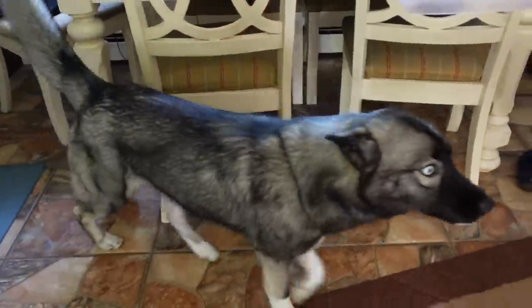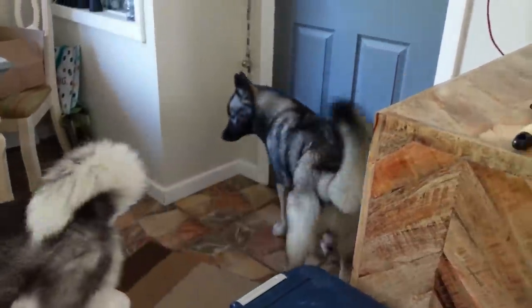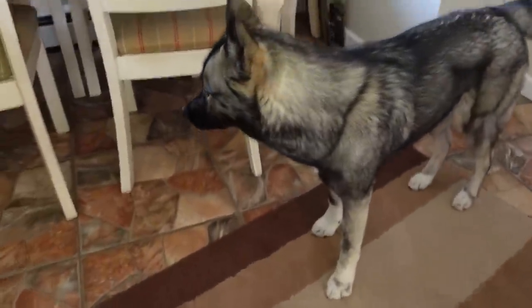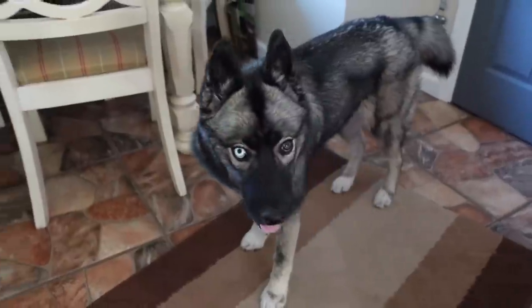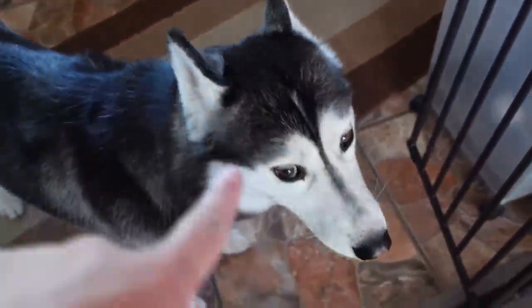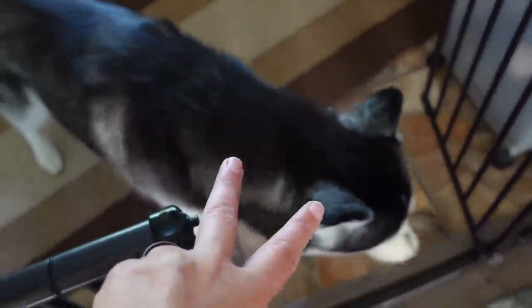I don't know if she's gonna get much taller or not. She is almost taller than Kira. Almost. Let's see, still got some growing to do, pup. She's like, nah, I'm gonna stay this size forever. I wouldn't be mad if you stayed that size. You're just a little bit smaller than Kira. But for some reason, I still think you're gonna get a little bit bigger than Miss Kira, who is the second smallest husky we've ever had.